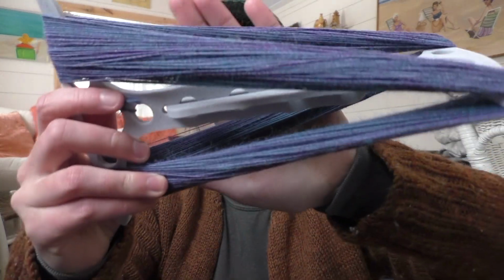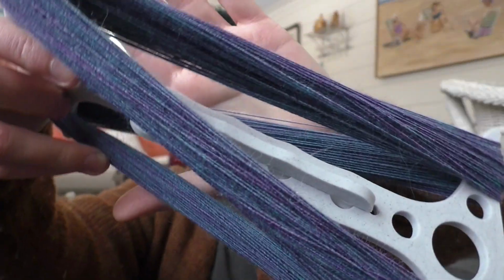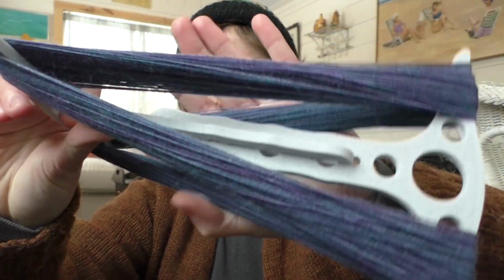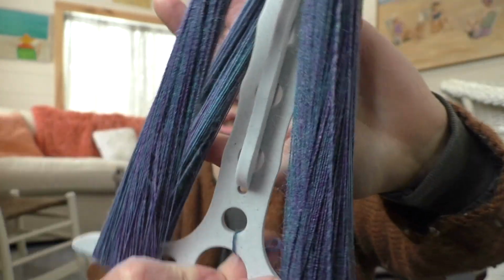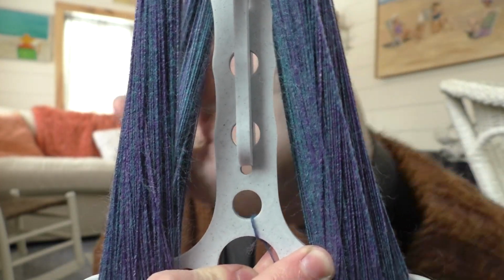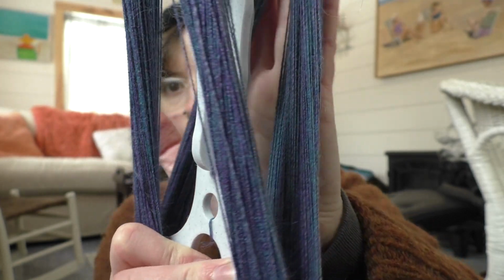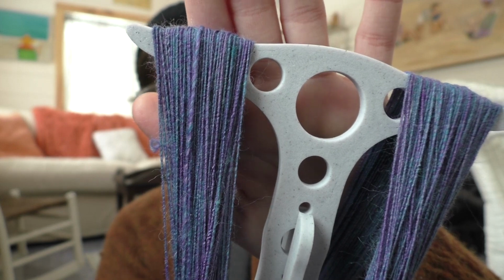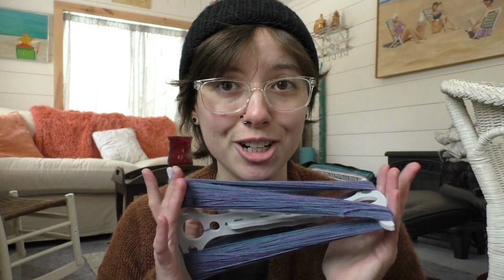I spun the first 50 grams, and I wound it onto my Nitty Knotty, which I will show you right now. Gotta cover my face so it actually focuses on the yarn. So you can see that it's just this super pretty purple and blue and teal. There's some pink in there. I did not count the yardage when I wound it onto the Nitty Knotty. I'm assuming it's around 150.